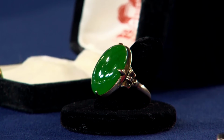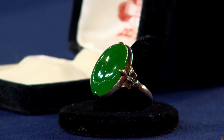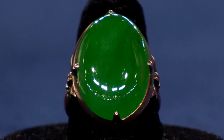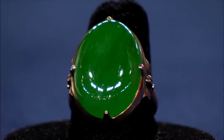What we see is a striking jade cabochon ring, smooth cut, bold in size, and set in 18-karat gold marked with Asian hallmarks. Jade, prized in East Asia as highly as diamonds are in the West, was often brought back by servicemen as treasured mementos. Well, it's a pretty tough stone. As you know, jade is very hard, and that's why it's loved also, and that makes it an important gemstone, just like diamond, which is very hard.